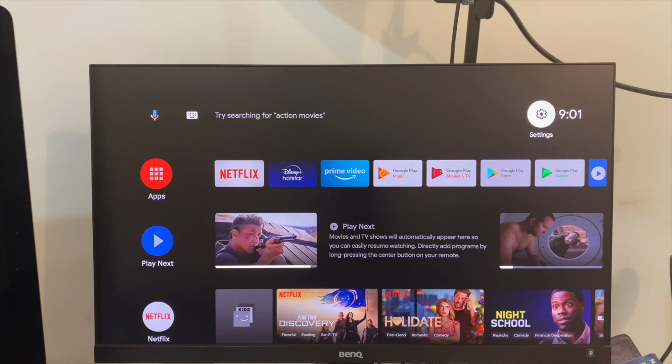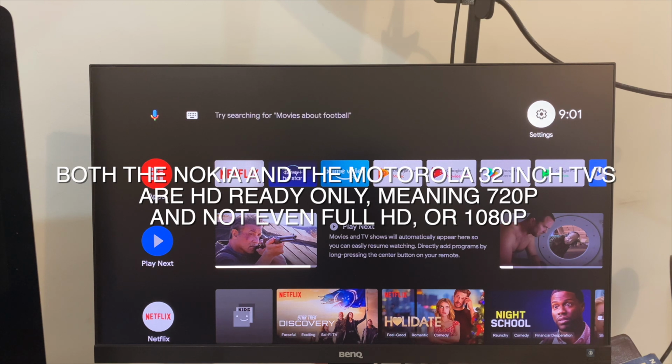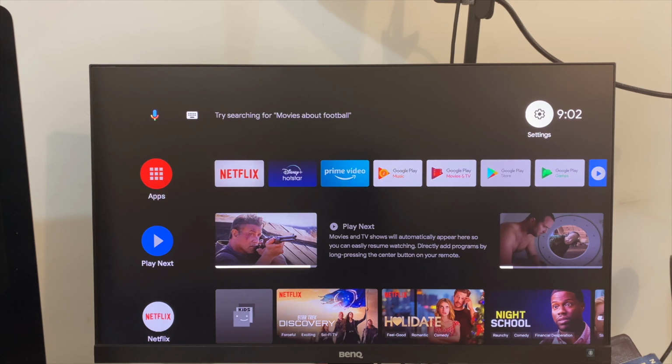Now, let's finally answer that question. Should I buy a 32-inch TV or not? Now, the blatant answer to that, and a very obvious answer, personally to me, is no. The reason why I say no is, number one, because these 32-inch TVs are not even full HD. They are only 720p, which is HD ready. So you will not be able to see the same level of quality of content on these 32-inch televisions, no matter what. Even if it says that it's playing in 4K, I don't think it'll output the same amount of quality that you see on this particular monitor. That's reason number one.